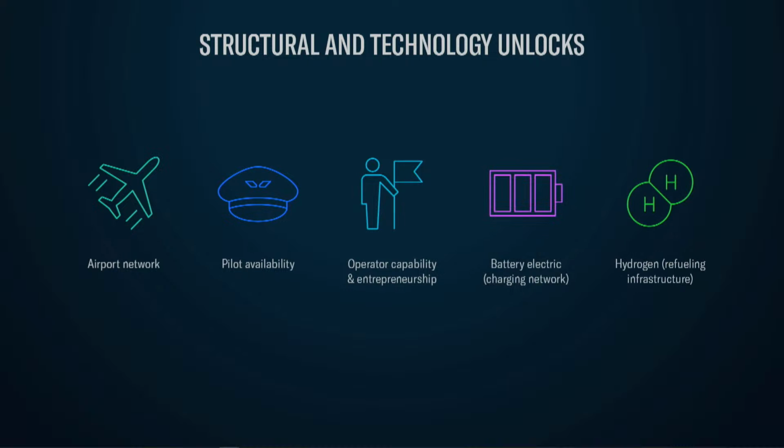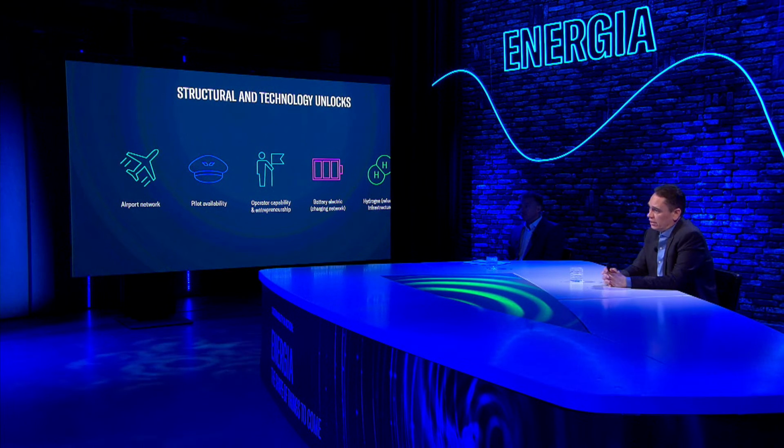First, airport network, which is really well established in US and also in Europe, but would need to be more developed in other parts of the world. Pilots availability, that is a critical issue today worldwide, and especially in North America, I should say. And this, of course, would have to be addressed to deal with the demand for this new aircraft that we are talking about here. Also, the operators' willingness to adopt this new technology.